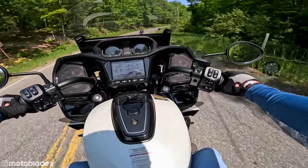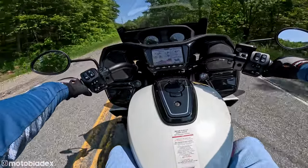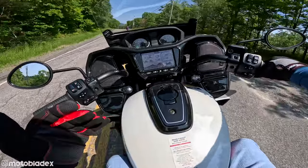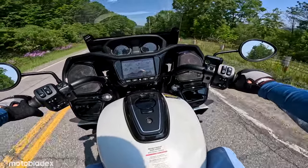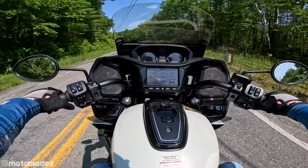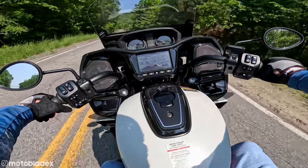Okay. Handles pretty well. You know, with a little more time on it, I would feel comfortable leaning it over a little bit harder. Good on the handling. I will give it a 10 out of 10 on the handling, simply because it is the biggest bagger that you're going to have, or touring bike, really. And touring bikes are not known for their handling ability, but this handles better than a Road Glide or a Street Glide. I've ridden both of those. This handles much better than either of them. So 10 out of 10 on the handling here.